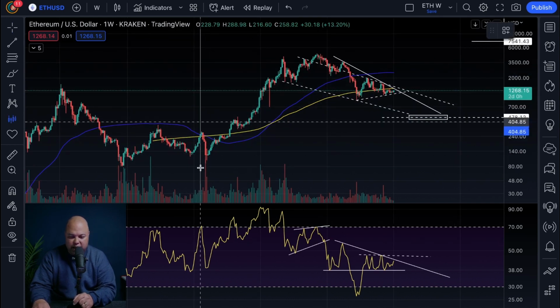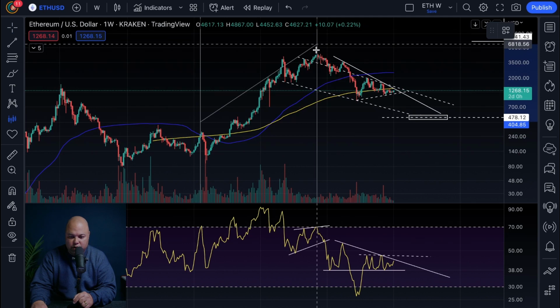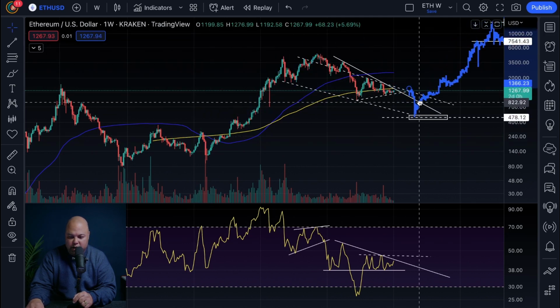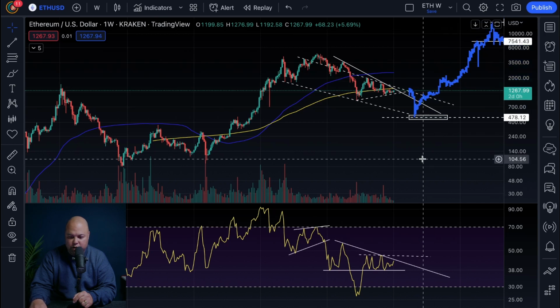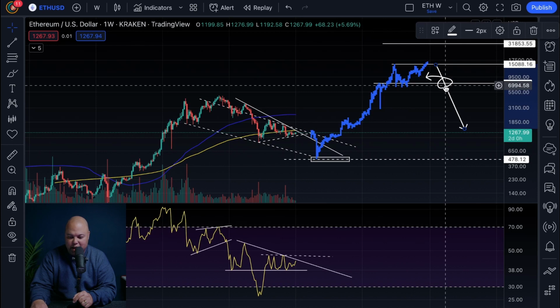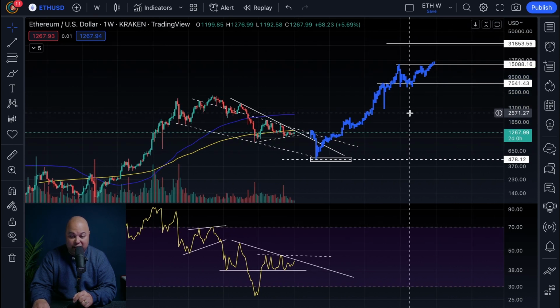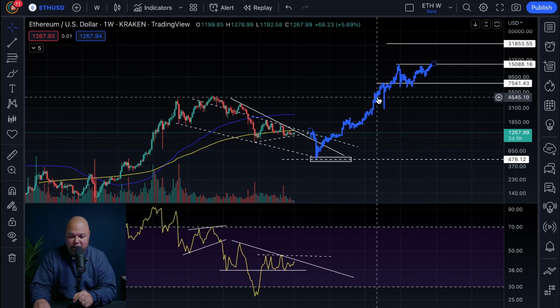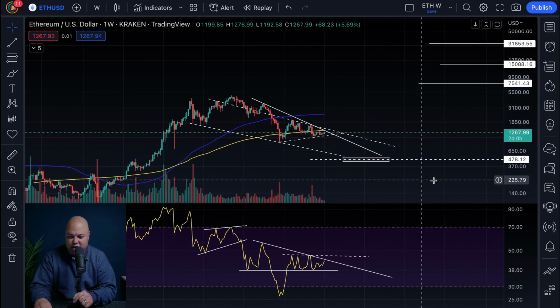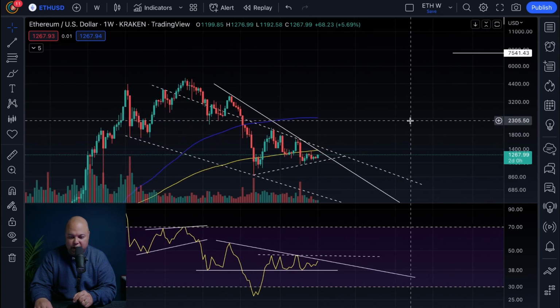What that looks like in my estimation is potentially something like this. And that could take us all the way up to a $15,000 Ethereum. And I think that is very likely, honestly. I think that's very possible. I think we can actually see even greater than a $15,000 Ethereum. We just got to hold on.